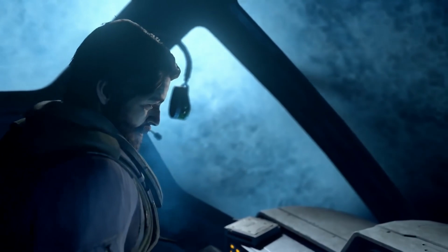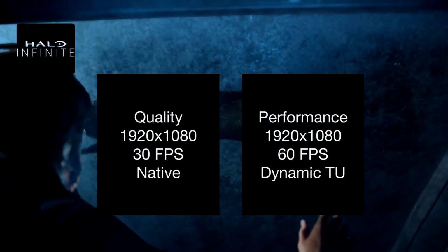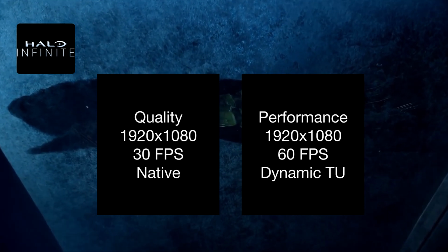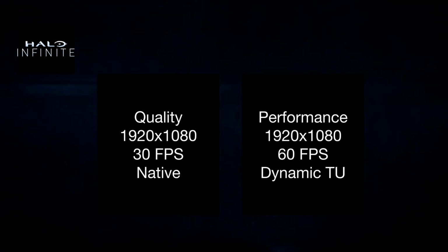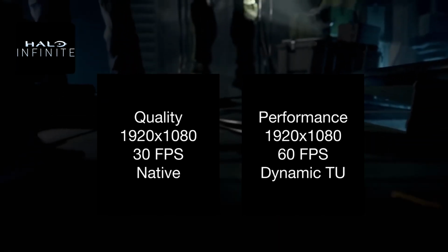Halo Infinite also has a mode choosing option. The 30 mode runs with no visible FPS drops and at a fixed 1080p resolution, with very similar settings to the more powerful Xbox Series X, while their 60 FPS mode, again being pretty stable, shows some drops even to 960p, with temporal reconstruction.